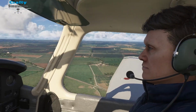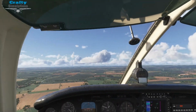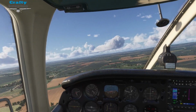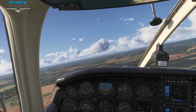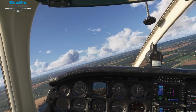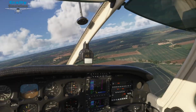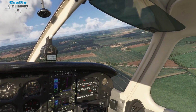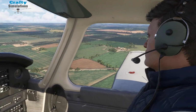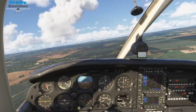Start concentrating, and I can't see what I'm doing because there is a very brave person sat next to me. Scared yet, mate? You should be. Right, so we've got 90 knots indicated. Slowing down. Oh, now there's the airfield.